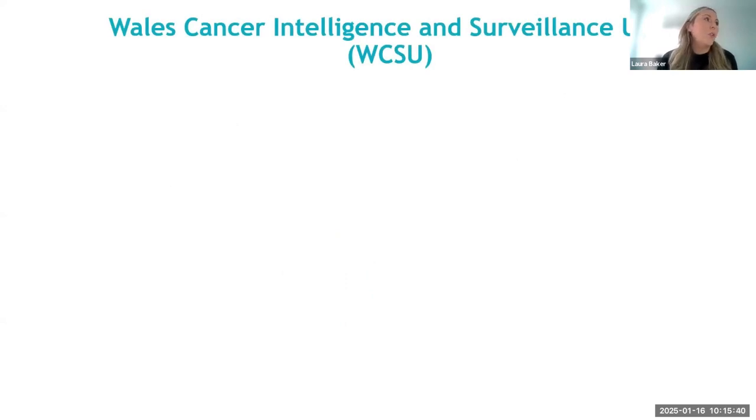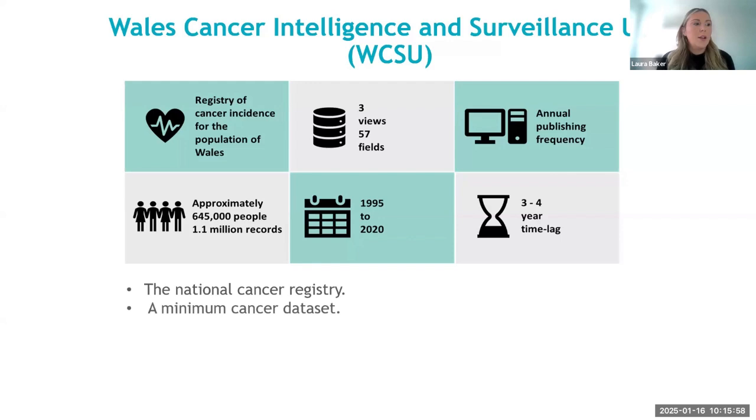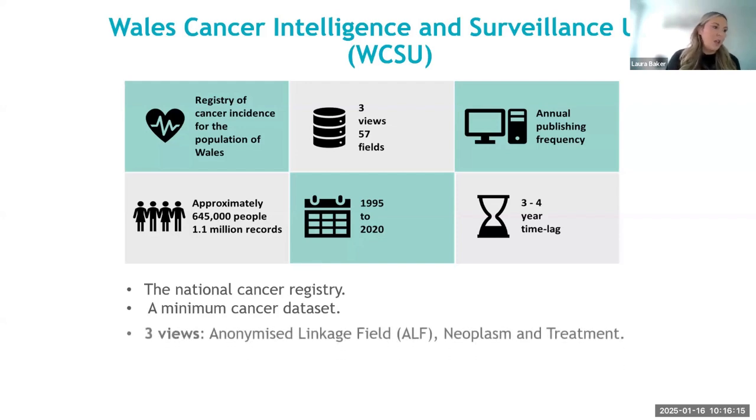So to start off, one of the gold standard data sets in Wales is the Wales Cancer Intelligence and Surveillance Unit, or the WCISU data. This is a national cancer registry, which covers just over 500,000 people and contains over 1 million records. This is a minimum cancer data set, so it provides really robust classifications of cancer diagnoses, which have been conducted by a team of cancer experts who look to robustly classify every cancer case in Wales.